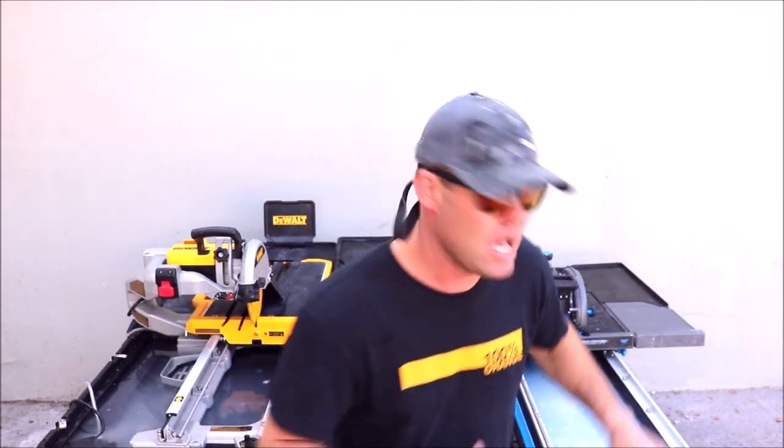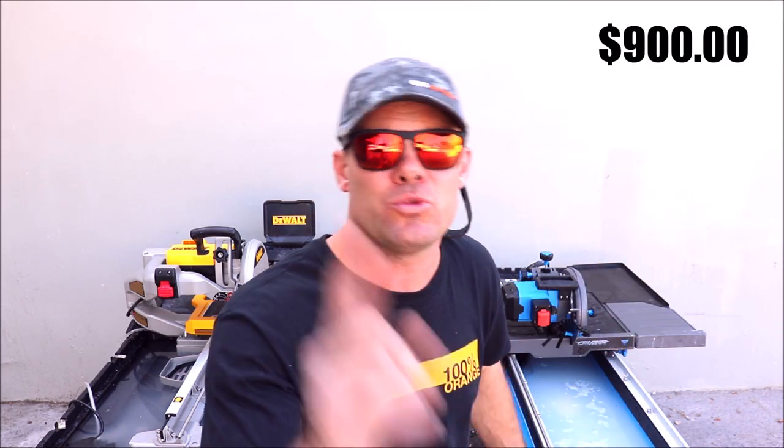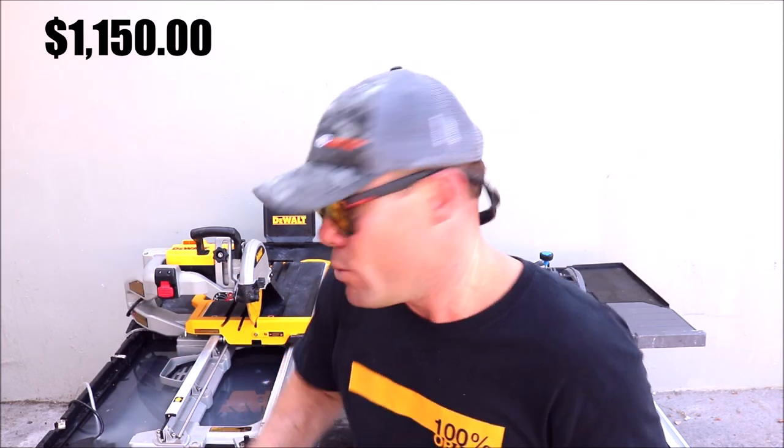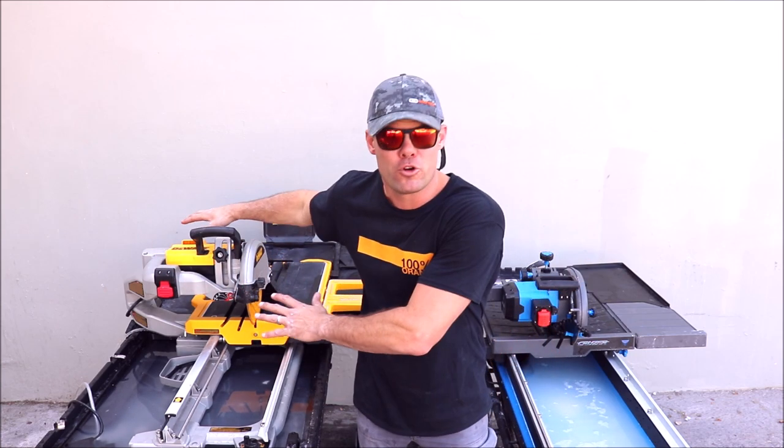Let's quickly compare the two saws and go over the basic specs. Now, I'm not going to bury the lead, I'll cut to the chase. Cost, the Delta Cruiser 10-inch runs at a retail of $900, which includes a gravity stand, and the Dewalt D36000 runs $1,150, which includes a basic standard stand. So, $250 more for the Dewalt.